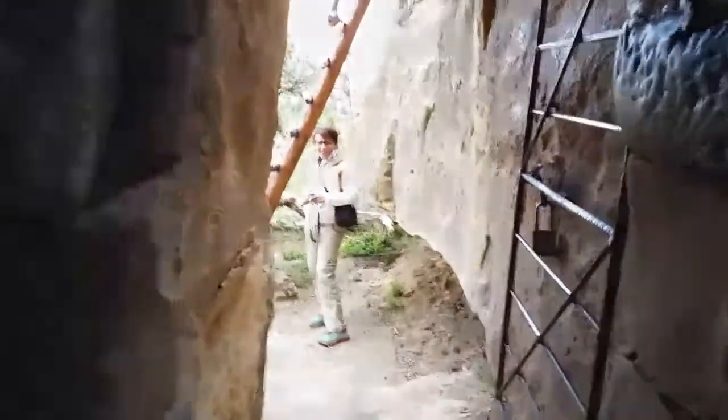This is the original entrance to the Pueblo. This is how the ancestral Pueblo people would enter and exit this dwelling, this tiny, tiny area. Okay, I feel really fat right now.